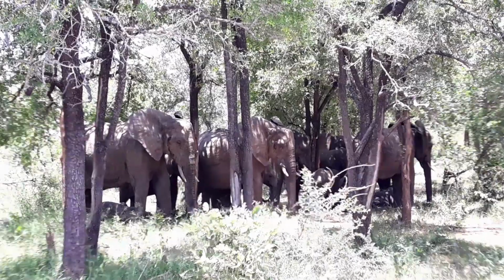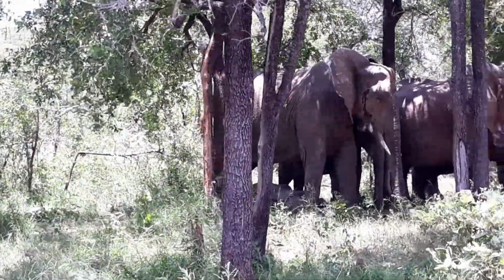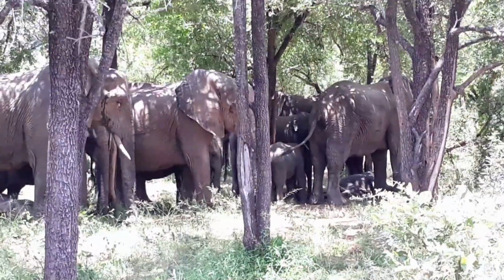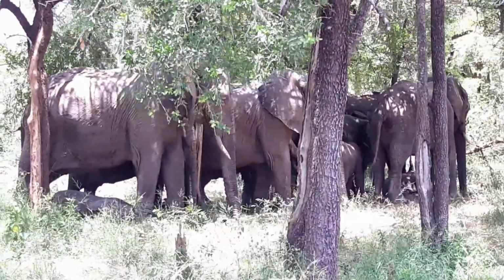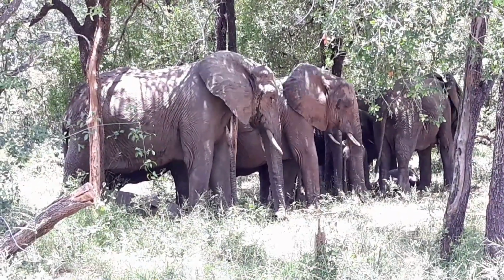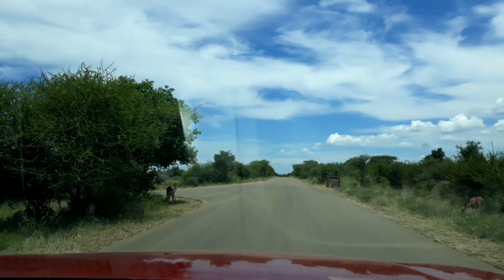Follow the elephants. There's some little ones sleeping underneath the mothers. It's very hot here today. Just arriving at Lower Sabie.